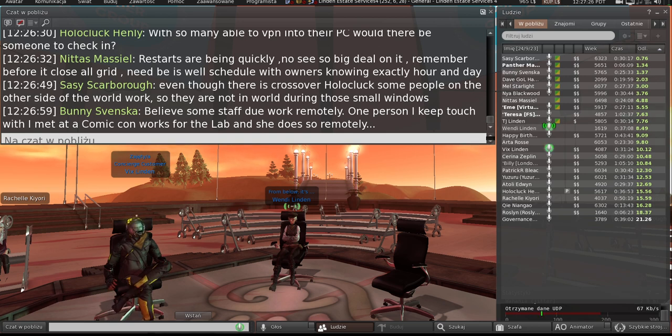Yeah, a large portion of Linden at this point is remote. Many of us have been remote since we've worked here, but that changed a lot during COVID times. We went fully remote at that time. We do have some that are back in the office now, by their own volition at this point. So there is that.